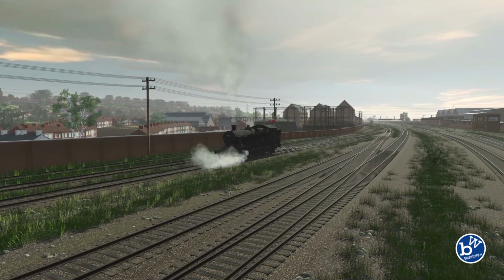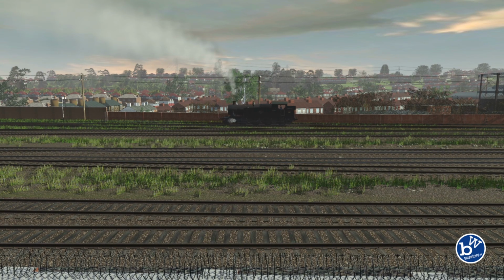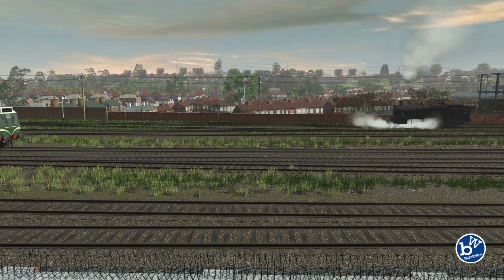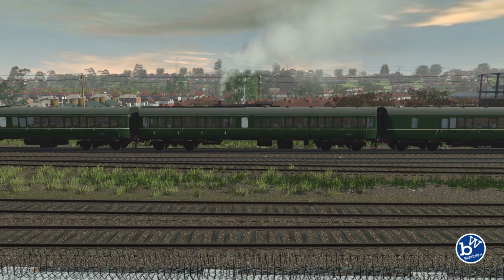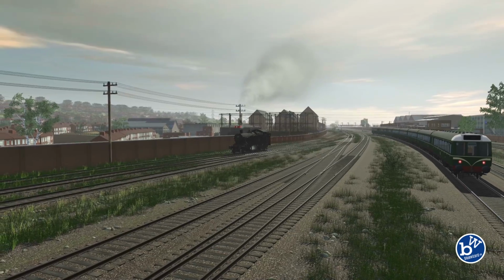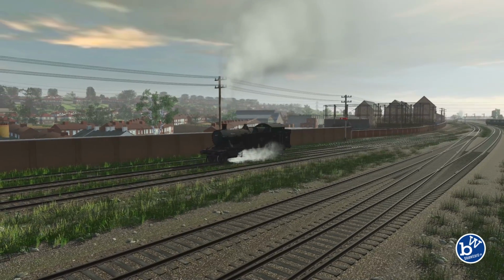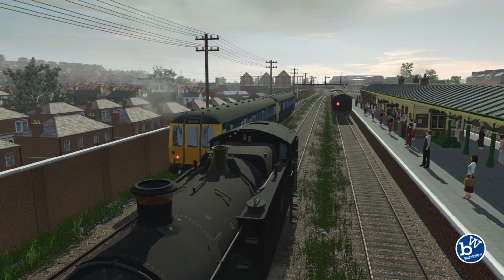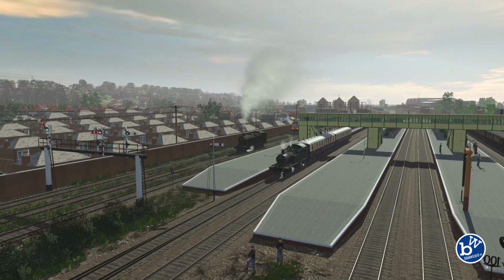Now our engine has to run around so we can get to the front of our consist here. Now just to our left, I'm passing this right now, that's a class 117. It's built between 59 and 61 in Derby for the West region, British Rail Bristol region. They were in use up to 2000, with one unit even being used up to 2015. As you can see, Newtown's pretty big.